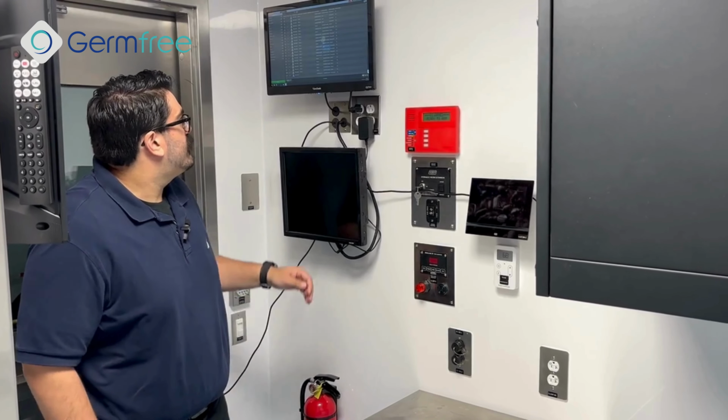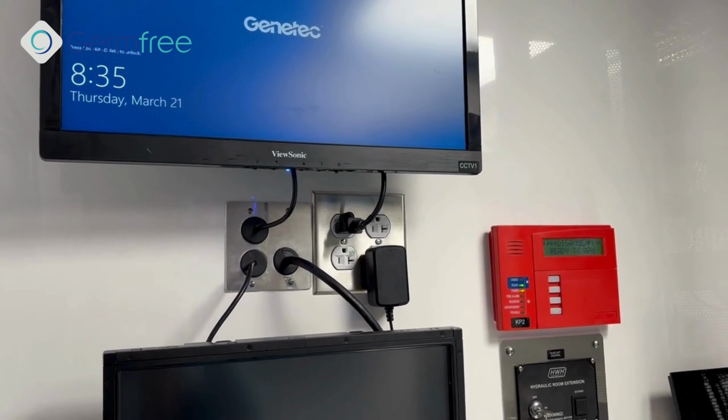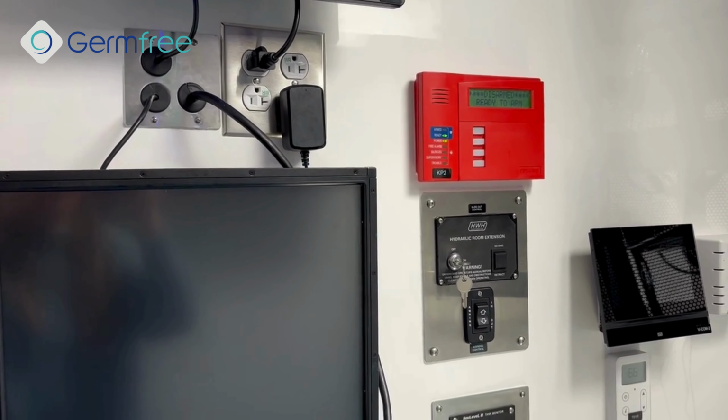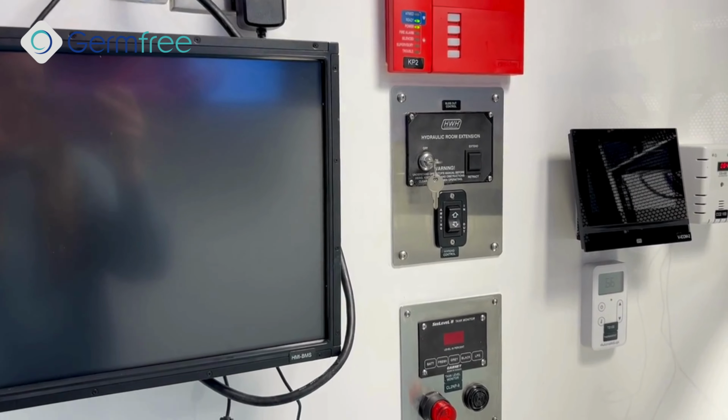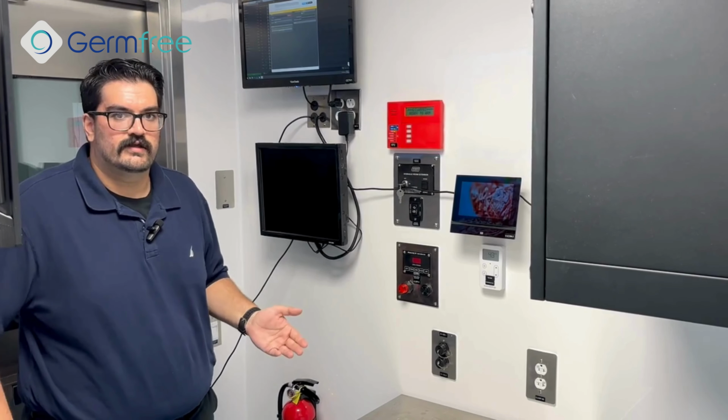Behind me here, we have CCTV. This here's the human-machine interface for the building management system. It's currently turned off, but this is where you would see all your HVAC set points as well as any alarms. And then this trailer is outfitted with hydraulic slide outs as well as awnings.